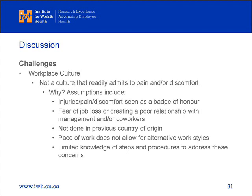And again, we're working with a number of people who come from different countries, and perhaps this is not a common practice in their country of origin. The pace of work does not allow for alternative work styles. So again, with these individuals who have previously been injured and perhaps can't be as mobile as some of their coworkers, they're assigned to tasks that they can work at their own pace, whereas others are working at just-in-time sort of delivery. And then again, there's this limited knowledge of steps and procedures to address these concerns. So this comes back to people coming up to me and saying, well, if I hurt my shoulder, who do I talk to?